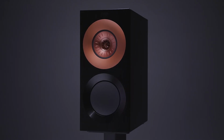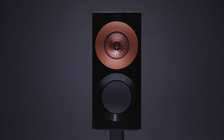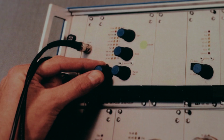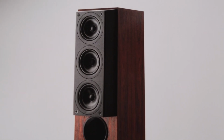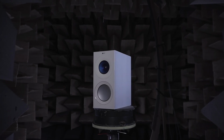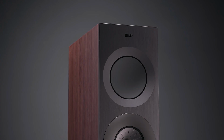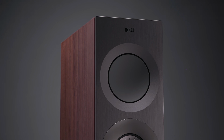The reference series is really at the heart of KEF engineering. It came about in the early 70s. KEF invested heavily in computer measurement, and they set about making the first range of speakers where every single speaker made was compared to the laboratory standard. The reference was not only measuring against the laboratory standard, but having also the highest standards in materials and in its design. It's a pure product from the lab.